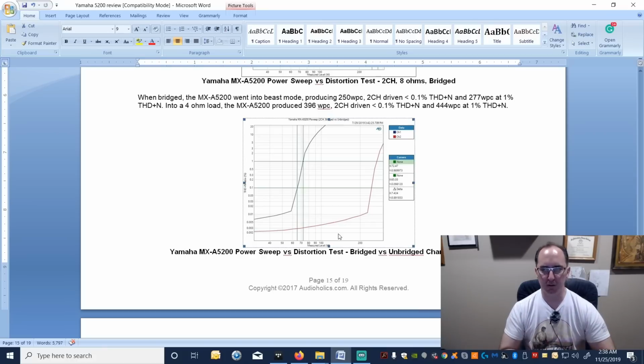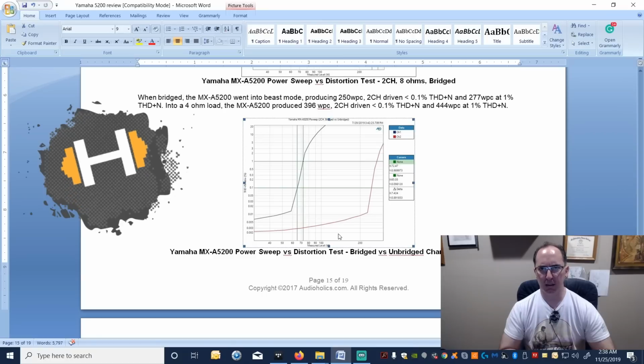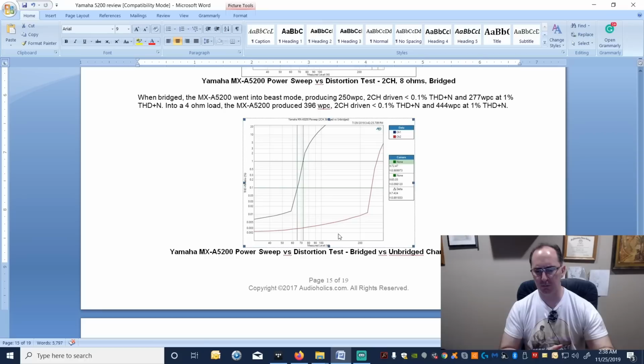I beat the snot out of this amplifier. I hit it hard at reference levels in my 6,000 cubic foot room, and it really didn't break a sweat. It didn't get hot. I could put my hand on it after playing music or movies for several hours and it was warm. It was never hot. It was never burning my hand.